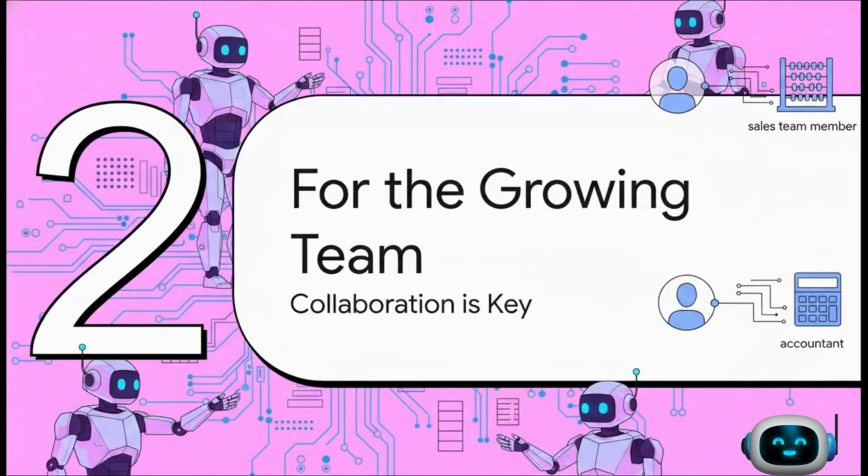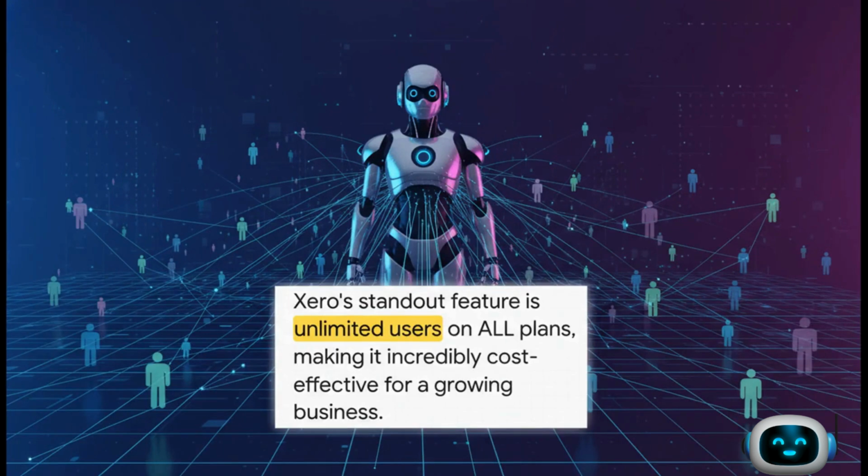Okay, but what happens when you're not a one-person shop anymore? You're hiring people. Suddenly, you need your software to be a collaboration hub where your sales team, your ops people, and, of course, your accountant can all work together seamlessly. And this, right here, is Xero's killer feature. It's a total game changer.